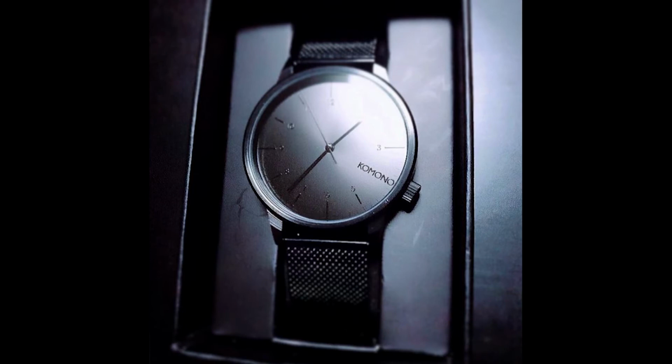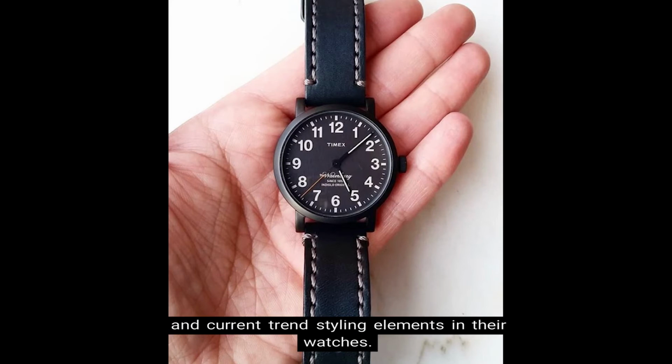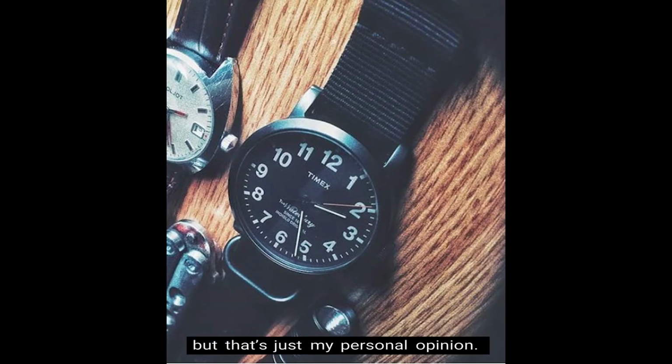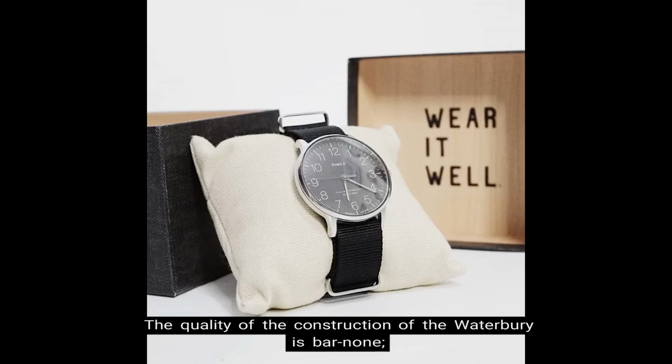Alright, now let's get to the top 3 luxury watches under $100. Number 3, Timex Waterbury Classic Watch. Now, the Waterbury collection does an exceptional job of balancing retro and current trend styling elements in their watches. I think it's one of the best looking Timex collections to date, but that's just my personal opinion. I really love the large face as a design component for this model. It doesn't look unimpressive, but it doesn't look overwhelming either. The quality of the construction of the Waterbury is bar none.